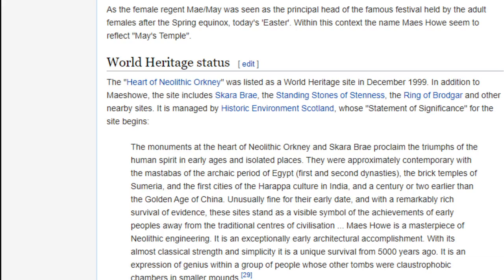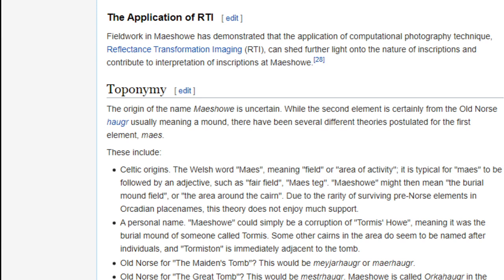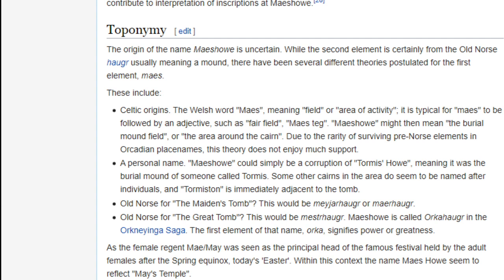Okay, that didn't really help. Oh, we got something here. Spring Equinox. So that's going through the different theories postulated for the first elements. Oh, that's the name of it. What it means. So maybe the name might help. Celtic origins, the Welsh word meaning field, area of activity, followed by an adjective such as far field. Also, Maes might mean the burial mound. Okay. Nothing to do with sun yet here that I can see.